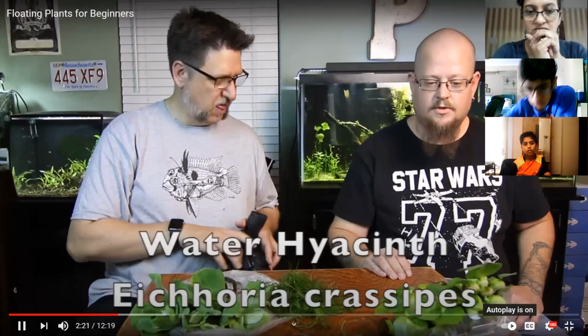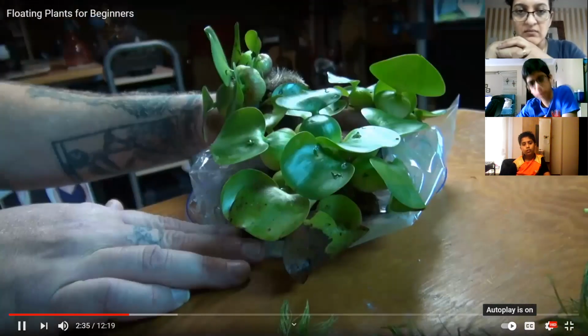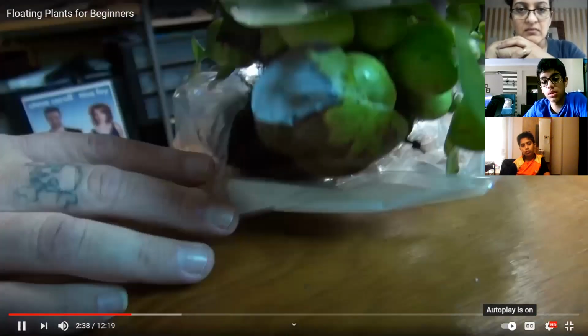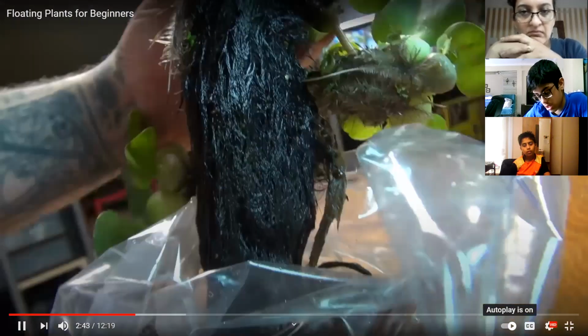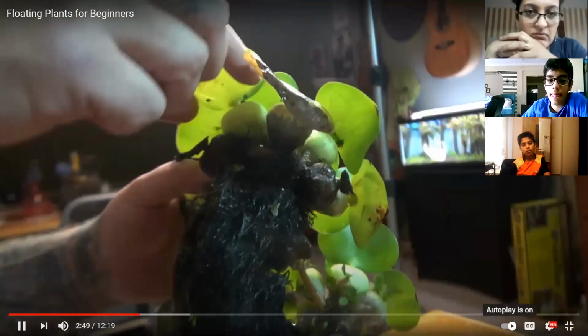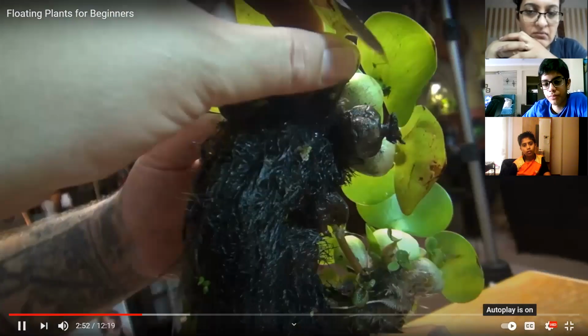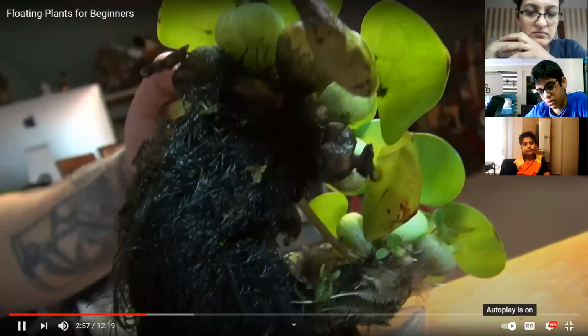What is this thing? Water hyacinth, which does great in ponds. It will double its size in a few days, really; every week it will double to triple its size. It has very interesting black roots that spread out when they're in the water, and it's great for baby fry to hide in. That's why I like to use it. And it has these cool little hollow bubbles that help it float. Okay, so they're like little flotation devices for the plants.